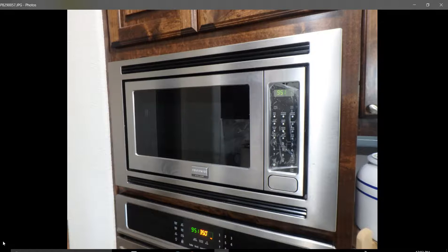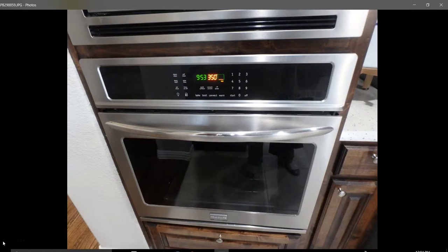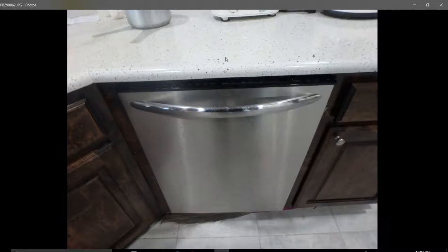Okay. This is your microwave. This is just to show you the microwave did work, which you know because you live here. This is the oven, set to 350, and it heated to just below 350, between 325 and 350. So that's within the range. The range is 325 to 375. So it heated within range.